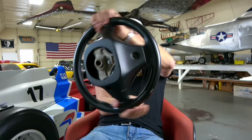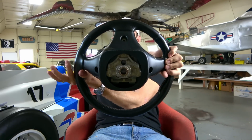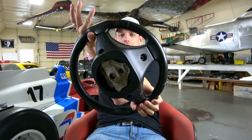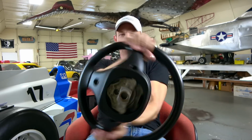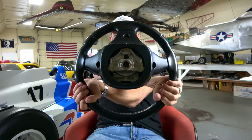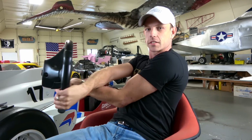Do you see that? Let me illustrate that. So here's 9 and 3, right? I can turn it, that's 180 degrees right there. I can turn it more than 180 degrees. I can almost go another 90 without actually taking my hands off. And that's why it's so efficient. If I go 10 and 2, I can only turn it 180 degrees before I'm starting to break my wrists, okay?